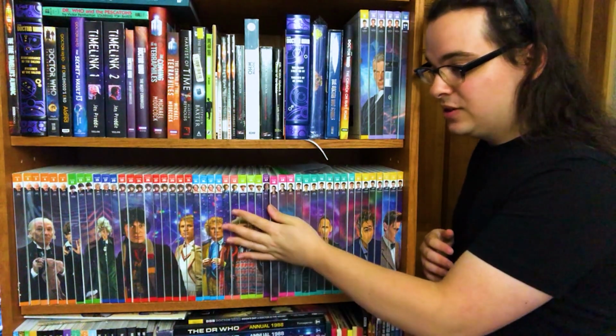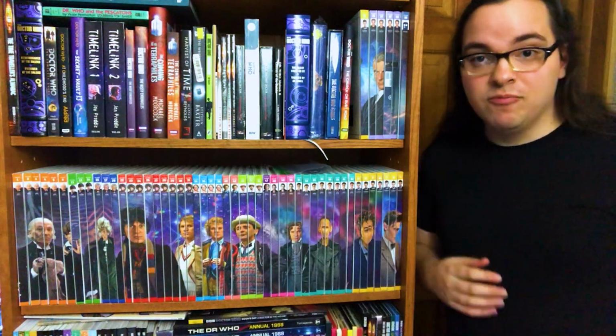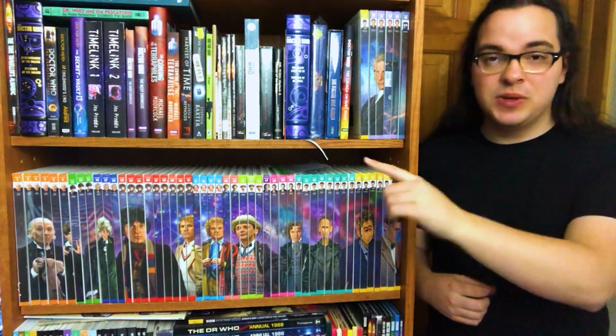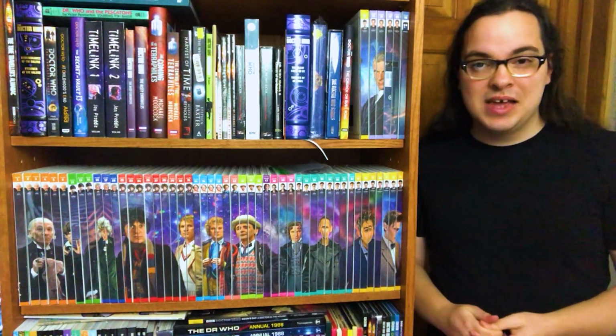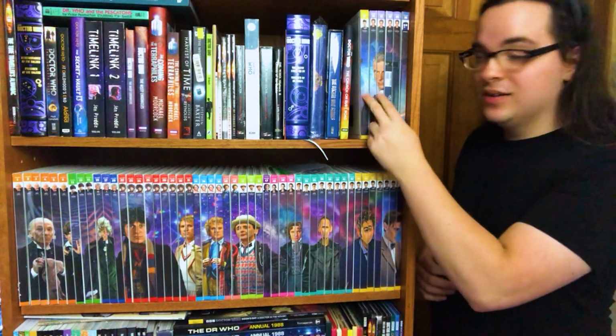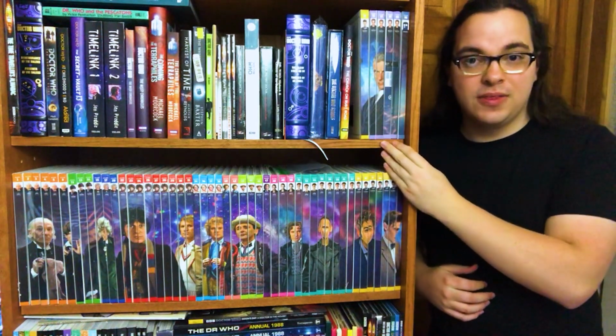I've got a little over half of the volumes in the entire collection. I've moved it over from the other normal shelves that you see in my videos because I needed more room for DVDs and Blu-rays. So now the collection goes all the way across this shelf and a little bit up here of this shelf too, with Peter Capaldi up at the end here.